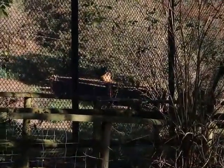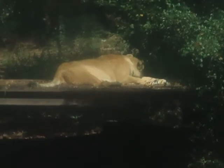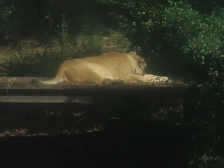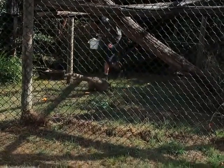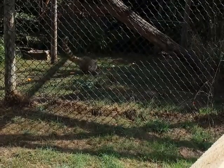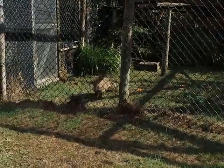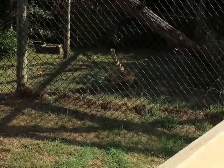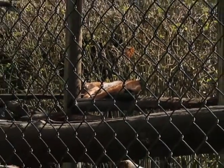So when we go up, we might be able to. There he is on the podium. Or is that a tiger? This is just a lion, isn't it? Yeah, sunbathing. There she is, sunbathing. A lazy old lion. The lynx sleeping in the sun all the way up there.